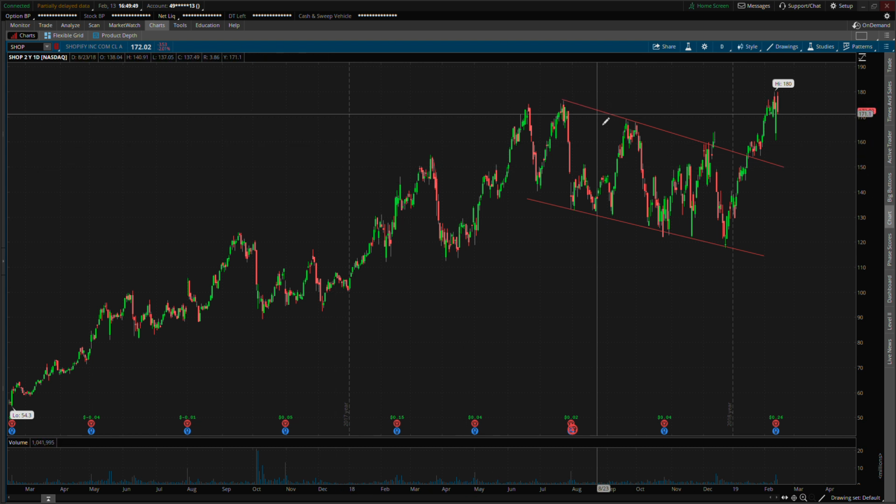Again, watching out, we're still in this wedge here and we broke out. So we still have room to test back to 150 and reverse back to the upside. For now, with the rest of the market, we're looking for some downside on Shopify. But again, if we can break above 180, we'll see that huge volume push to the upside as well.